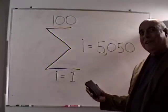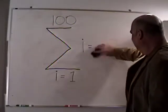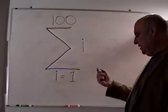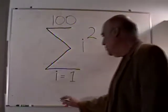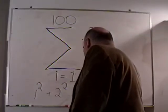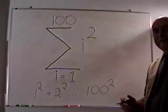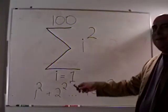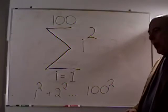But maybe Dr. Evil would think that that last question is too simple. Think about this question. The sum from i equals 1 to 100, not simply of i, but of i squared. This would equal 1 squared plus 2 squared, dot, dot, dot, all the way up to 100 squared. So what we're talking about is 1 plus 4, and then we're going to add 9 plus 16 plus 25, dot, dot, dot, all the way up to 100 squared.